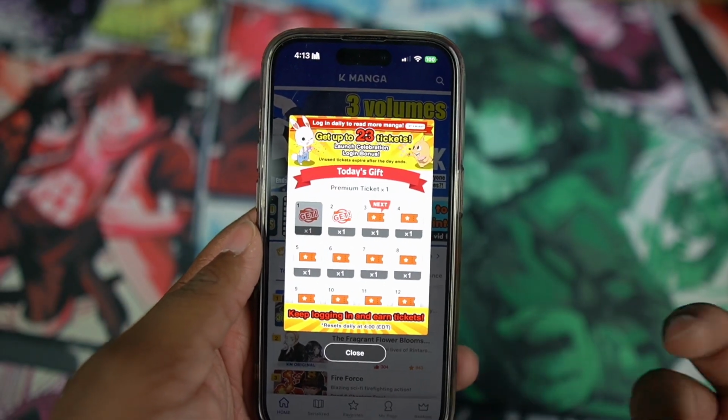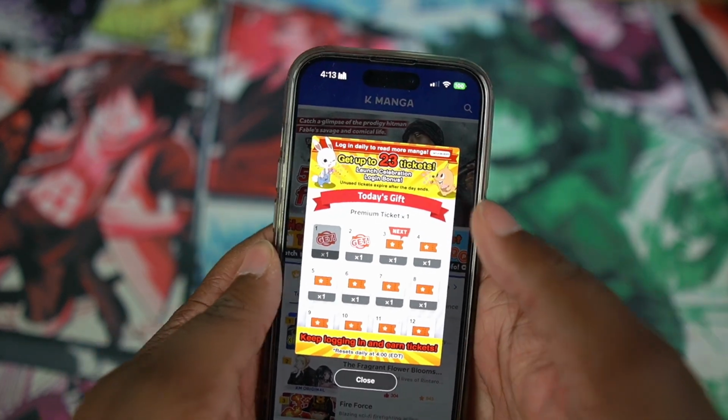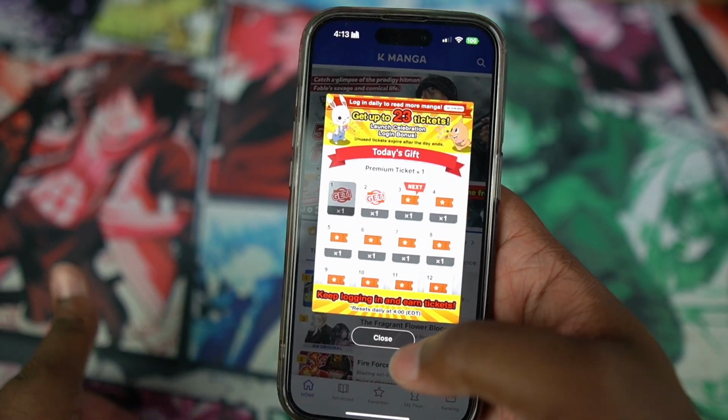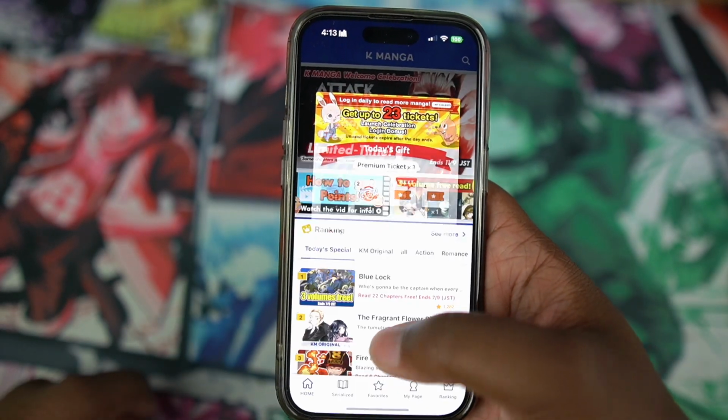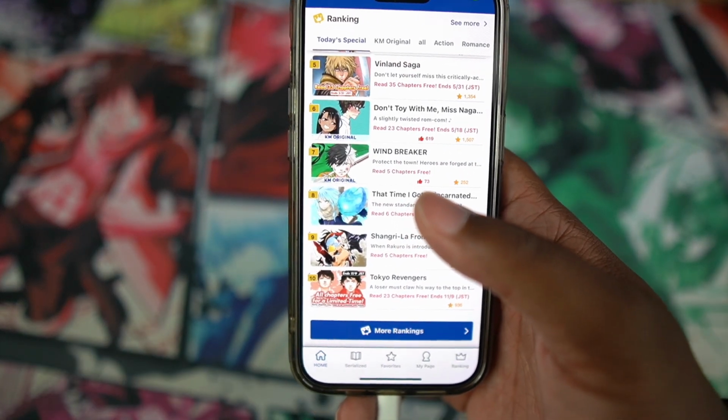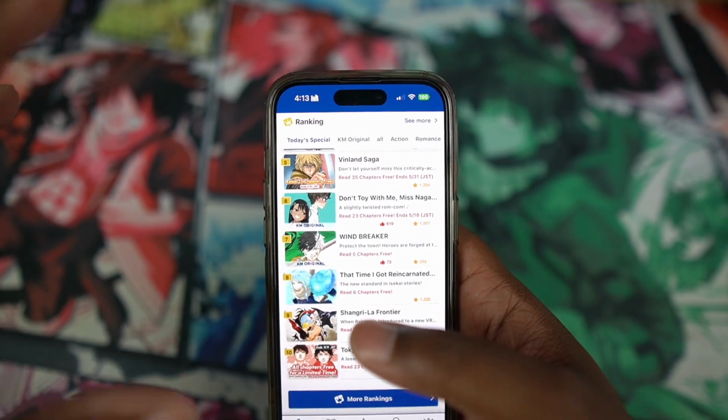All right, guys, so now we're looking at this from my iPhone itself, and I guess I got another ticket from logging in on my phone. Like I said, I don't even have an account to really use these tickets. Let's go ahead and close, and you can see that it's basically the same thing that I had on my iPad itself. It's just in a smaller format.